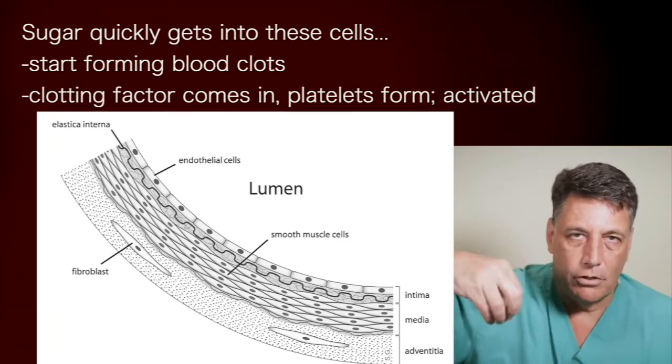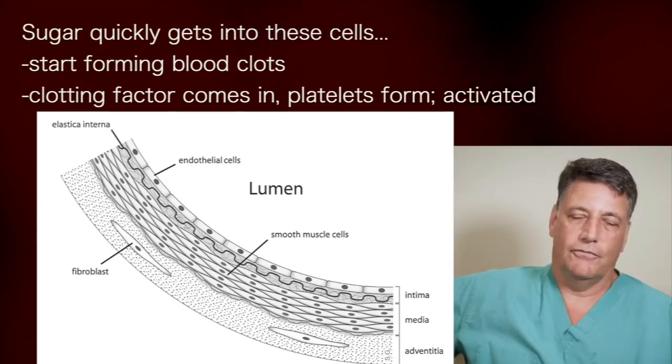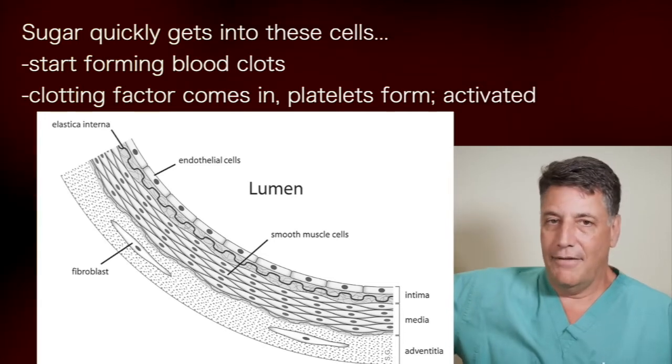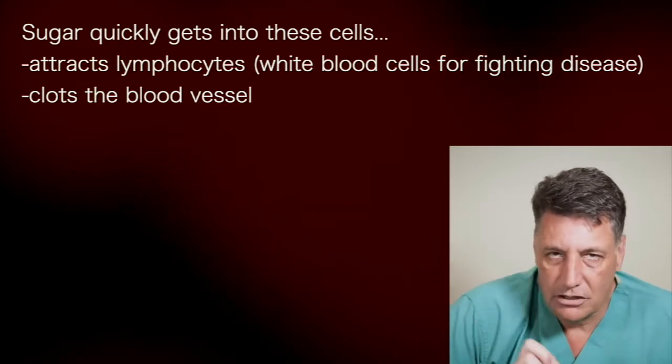And those places are procoagulant. They form little blood clots. The clotting factor comes in, clots form, platelets get in there, platelets get activated. That's my PhD. And then it attracts lymphocytes and you form this blood clot that clots the blood vessels.